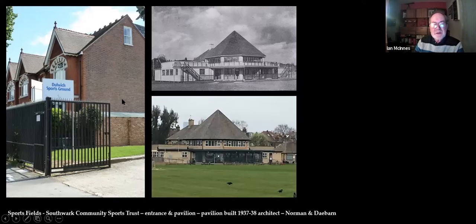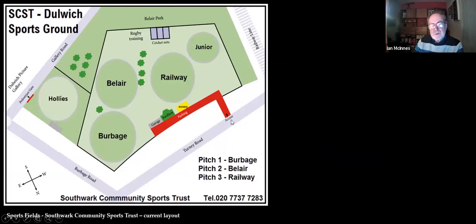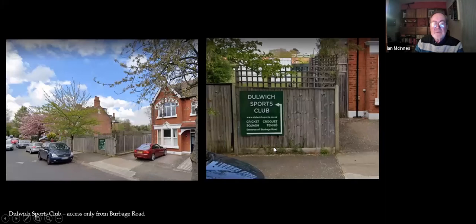Briefly, the sports grounds between Bendel's houses. I'm not going into details there because we've done the sports, but just to show, this is the Southwark Community Sports Trust, was obviously the South Bank Polytechnic. And this is an original drawing of what is now the pavilion. It was built in 1937, 1938. That's the original brochure picture. Looks slightly more glamorous perhaps than it does now, but architects Norman Dorbar. There's the site, the Orland Sports Ground. There's the entrance. So Bendel is on either side here and here. And there's Burbage Road. And here's the other side of the road, which of course is the Dulwich Sports Club and is only accessed from Burbage Road. So we'll move rapidly on.